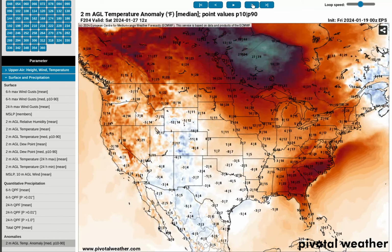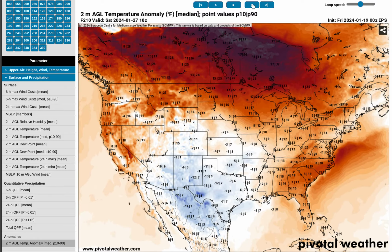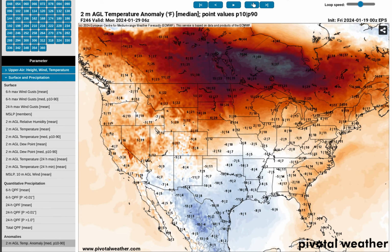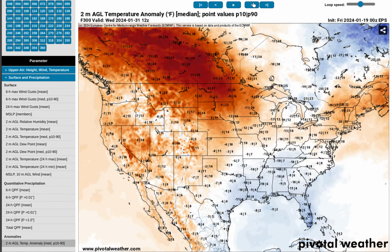Going beyond that into next weekend, let's go to next Saturday afternoon. Still a week away, but in general, lots of above normal temperatures for many, and maybe some below normal temperatures across Texas, New Mexico, and the southern Plains, where there could be a lot of rain. But overall, I do not expect much snow out of this type of pattern over the next couple of weeks, going even beyond this.